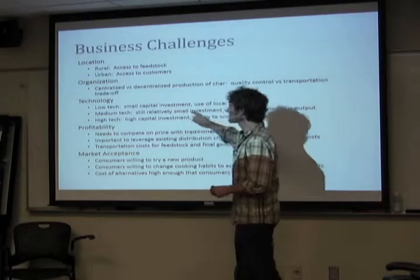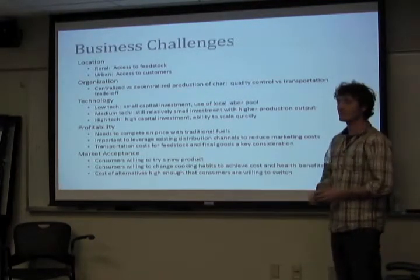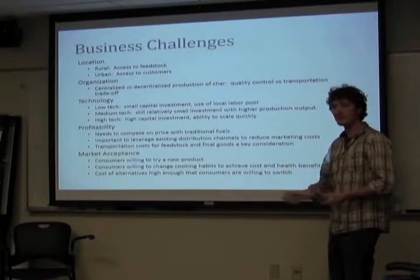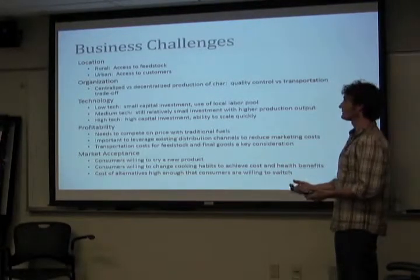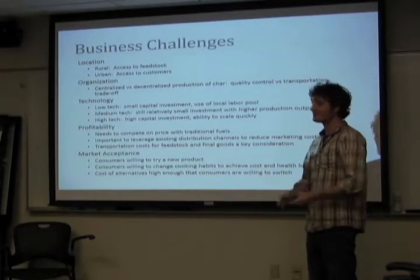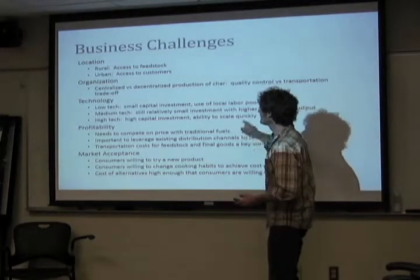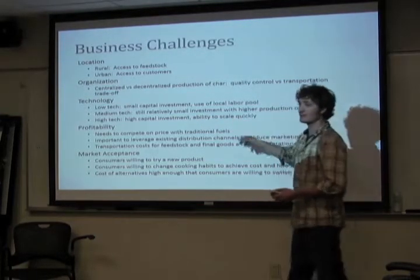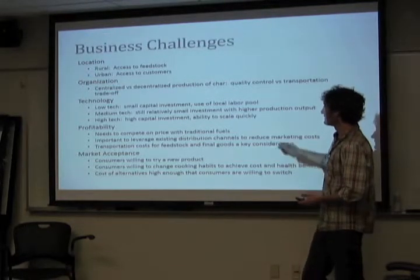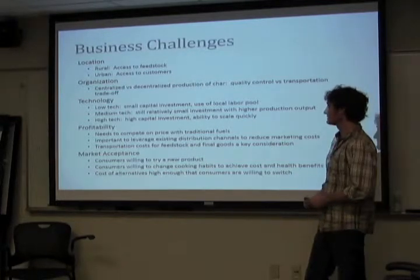For technology, this is a particularly big problem for a lot of the producers. If they're focusing on low tech, it's great because it doesn't require much investment, but you need a lot of people. When you're operating a hand press and trying to scale up, it basically scales linearly with people. If we can afford the high technology, the machinery, automated machines for making briquettes, it enables us to scale up quite quickly, but it requires a big capital investment.